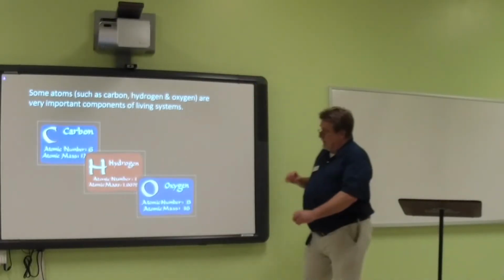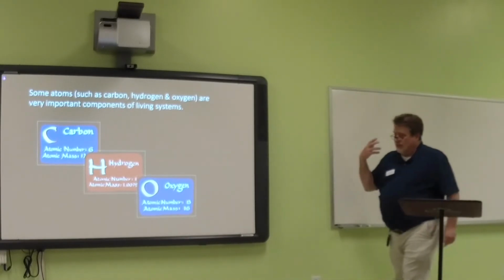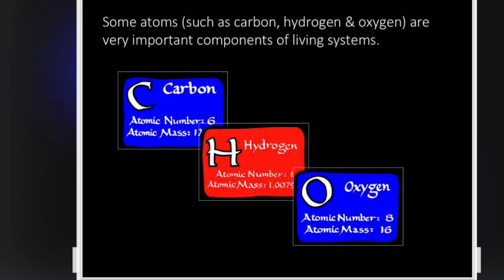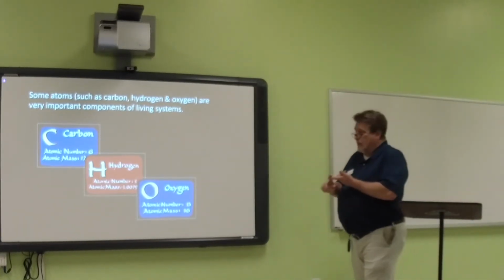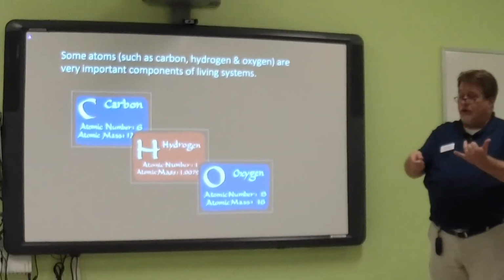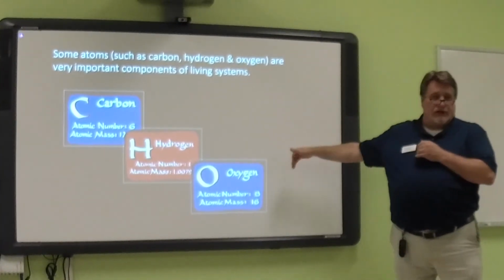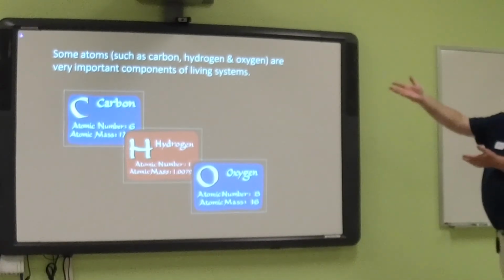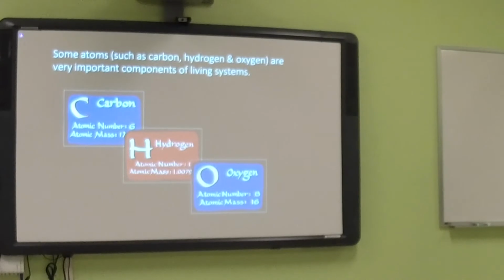So what I wanted to make a point of is that in terms of living systems, these atoms are among the most important. A lot of those atoms are a part of living systems in trace amounts, but carbon, hydrogen, and oxygen are probably the most important. That's because the major macromolecules that living things require, carbohydrates, lipids or fats, proteins, and the nucleic acids like DNA and RNA, all of them have carbon, hydrogen, and oxygen in them. And you can't have those things without it. So these are probably the most important to living systems.